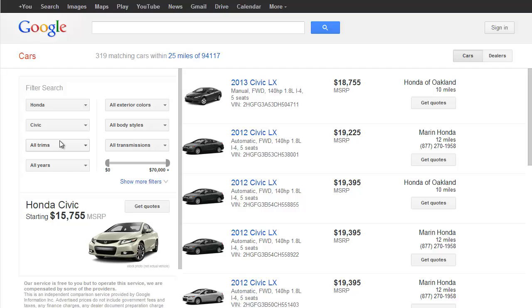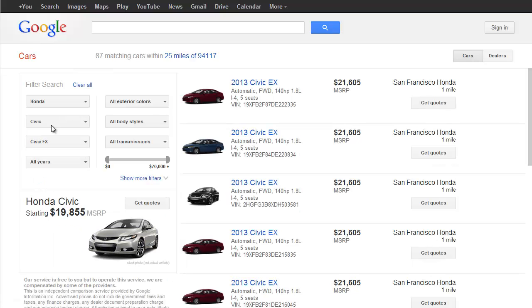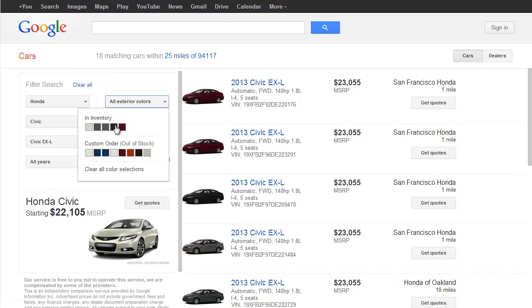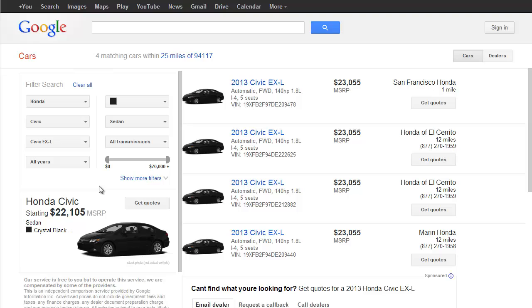We can break it down by trim level. And let's say we're looking for a Civic EX. You know, that we can go, no, you know what? I'm an EXL kind of guy. Why not? And you can go pick your color. I like black. I always get black cars. I'm crazy like that. And then styles, sedan or coupe, sedan. And there we go. So now I've drilled down within a matter of seconds to the exact kind of car that I'm looking for. And here's the 4 of them that are there.